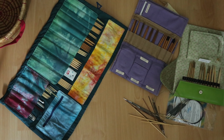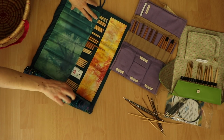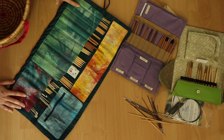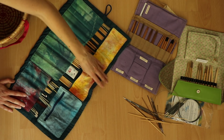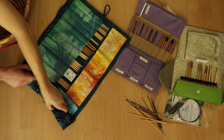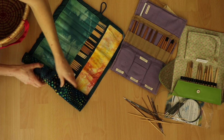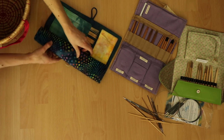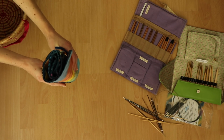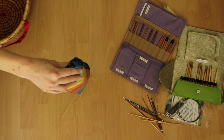Now let's take a look at my needle collection and how it is stored. Additionally to the Addi and Pony interchangeable sets, I have this pretty needle roll that I made myself and that holds all my DPNs. I like this bag a lot, but it has a major design flaw. I forgot to put a flap to stop the needles from falling out. So I always have to hold it upright, otherwise this happens, which is very sad.